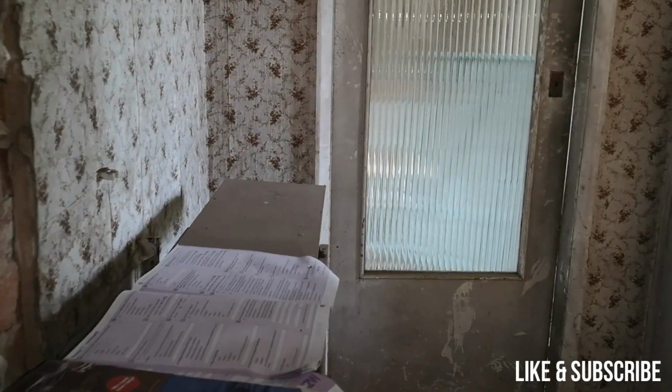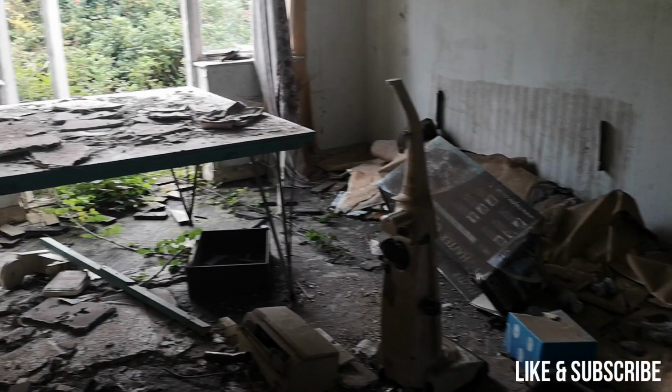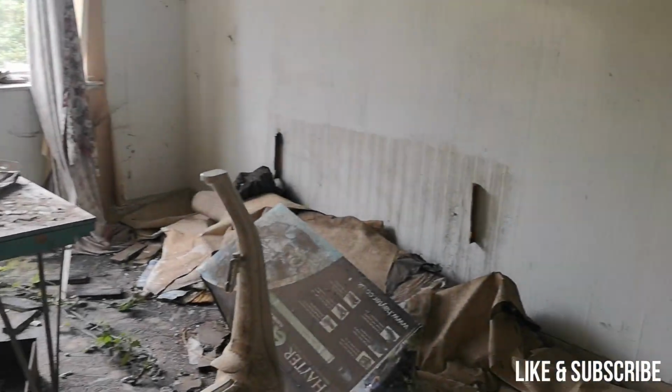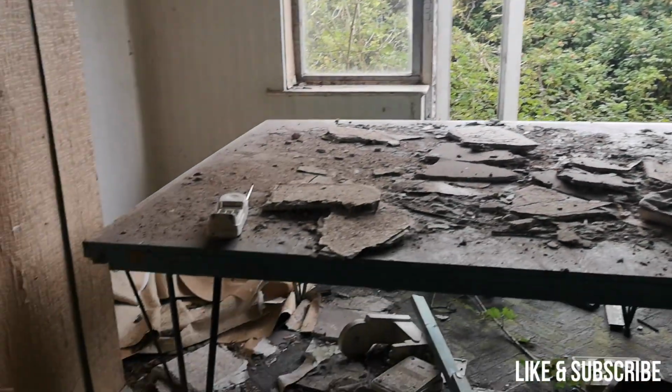I'm not sure how safe it's going to be upstairs, considering half the floors fell down. And this is the front door of the place, I think. Don't know if there's two front doors. Oh, this is cool. I'm loving this because I get the feeling other people haven't been here. Oh yeah, that's a good point.